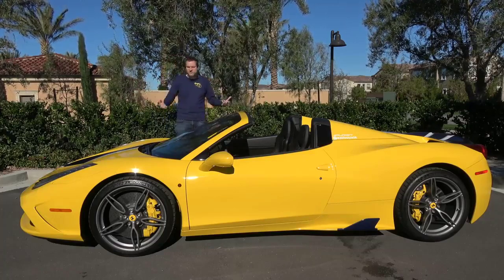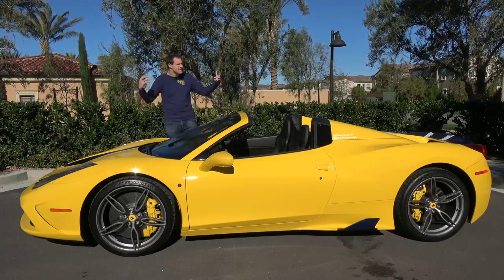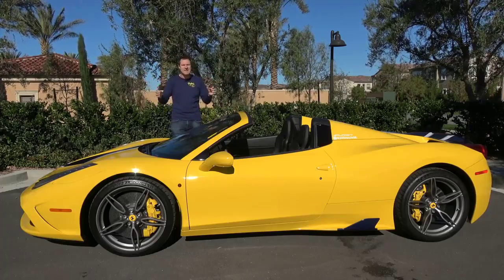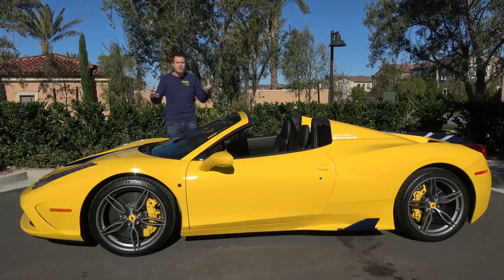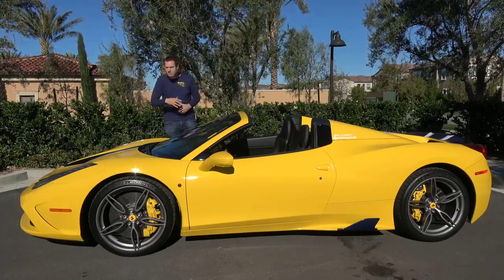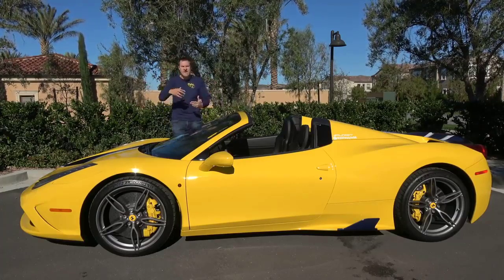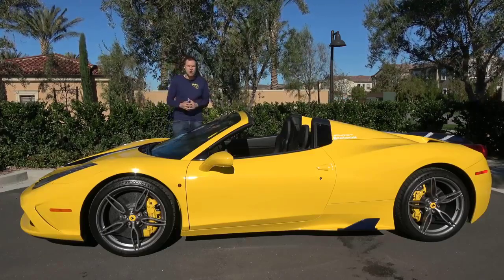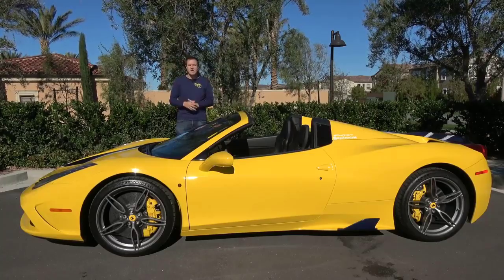To a regular person, this probably just looks like another cool Ferrari, another bright yellow exotic car. But to an enthusiast, this represents the end of an era, the last naturally aspirated V8 Ferrari, much like the F430 was sort of the end of the line for the manual transmission Ferrari. This is a special car, and now it's time to give it a Doug score.